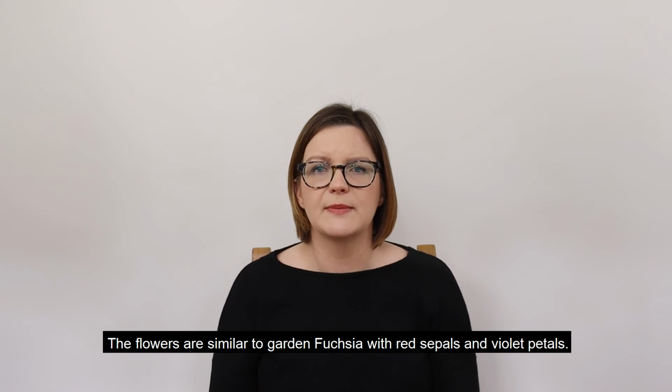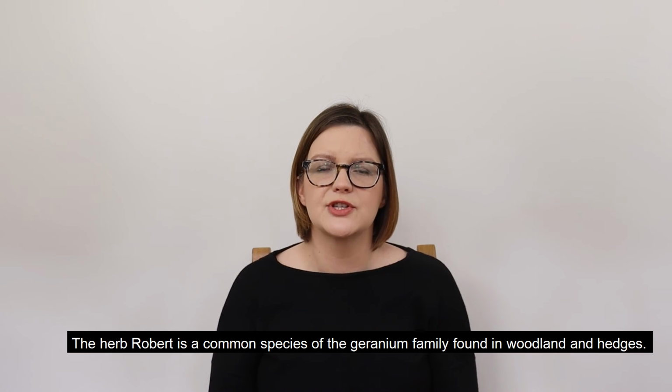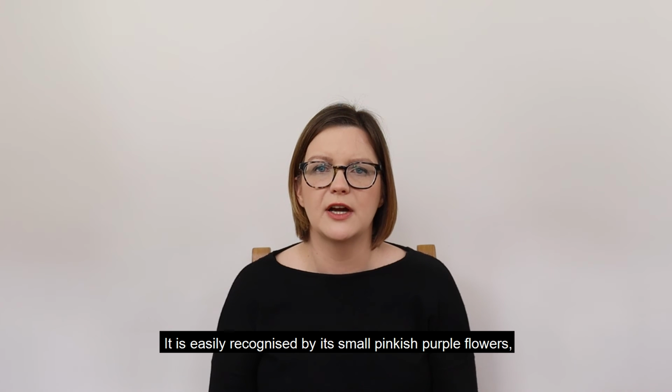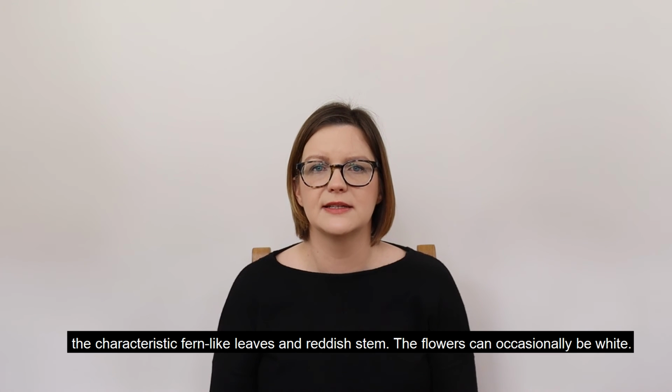The flowers are similar to garden fuchsia with red sepals and violet petals. The herb Robert is a common species of the geranium family found in woodland and hedges. It is easily recognised by its small pinkish purple flowers, the characteristic fern-like leaves and reddish stem. The flowers can occasionally be white.